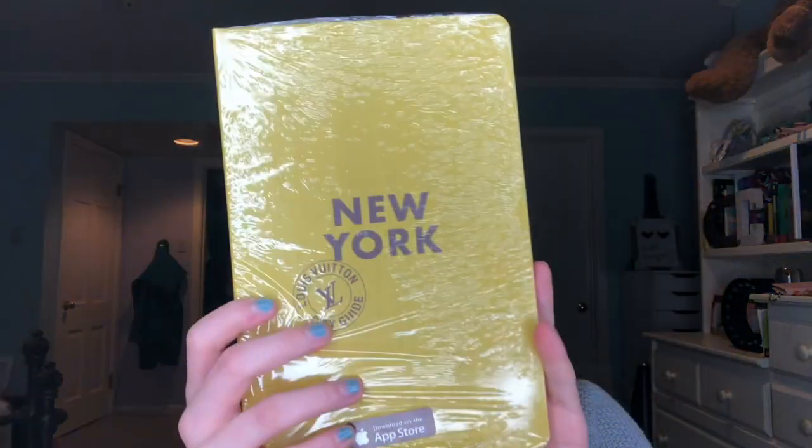And it just kind of opens up like that. And the book is inside here. Oh, it's so pretty. I love it. It has plastic wrap all over it, but apparently there's also an app you can download, I guess, to get more information. Now opening the plastic wrap. Ooh. Gotta get my handy dandy safety scissors. Opening it up.